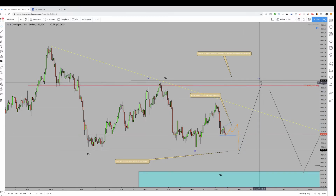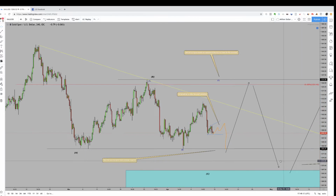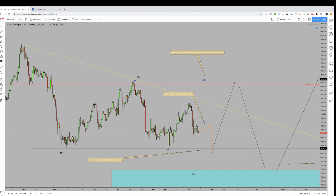You see where this arrow is pointing all the way back up to where this minor A leg of the B wave started, to give us a final C wave to complete what is called a flat correction. And then we're going to get that final push back down to the blue box. Our price is going to do this.